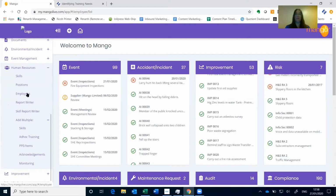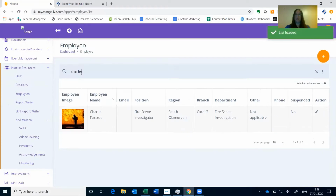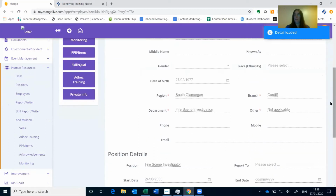We're going to take a look at one of our employees, Charlie Foxtrot. He's a fire scene investigator in the fire scene investigation department. So there we go, we've got his department and his position.